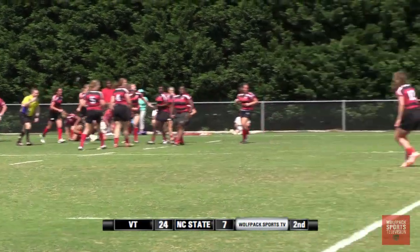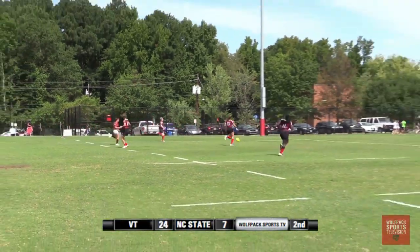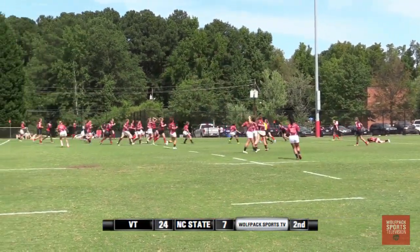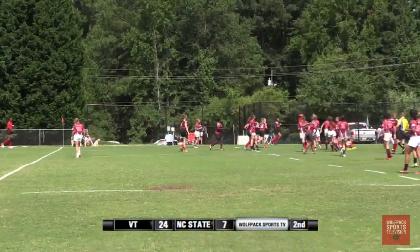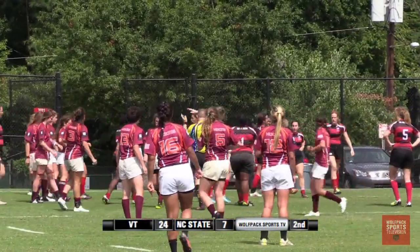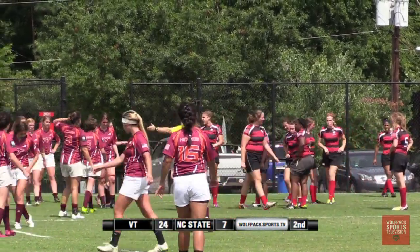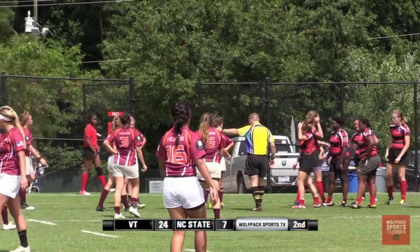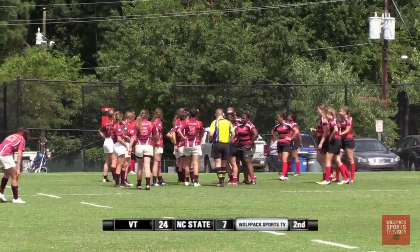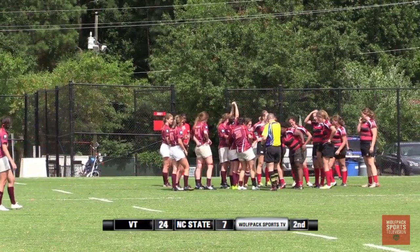The Hokies steal it right back. Trying to kick it forward. And there's a Wolfpack player down there. Able to shake off the Hokie player that was able to hustle down there, trying to come up with the steal. That would have been a huge play if she could have gotten that. So they'll line it up for a scrum once again.